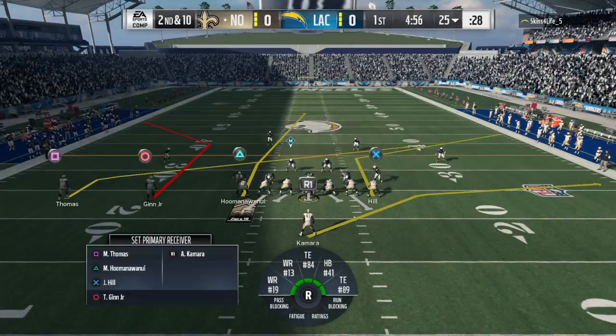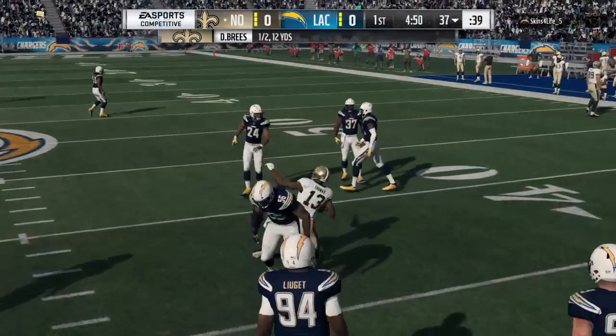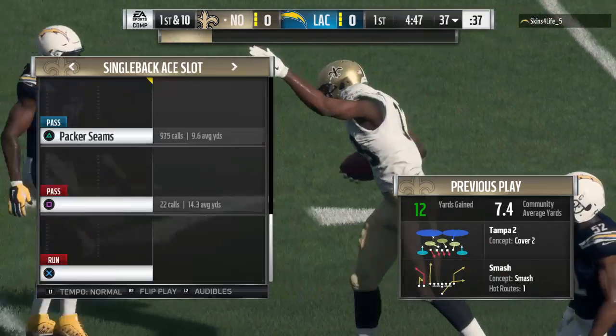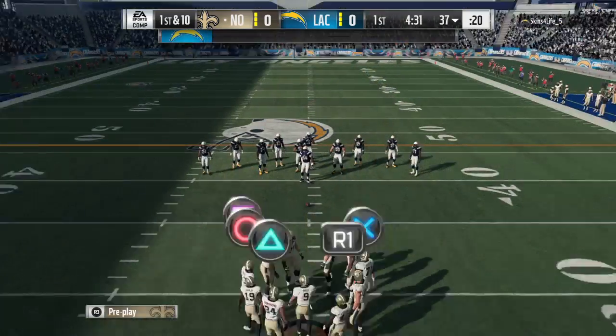Back to the air on 2nd down. It's Brees. He throws and he hits the slant route to Thomas. And they're able to get this one across the 35. Brees on the hookup to Thomas for the New Orleans first.